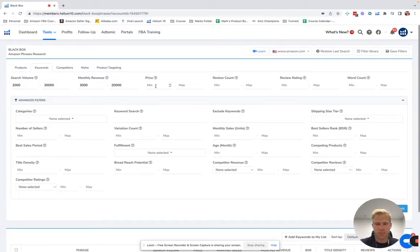As far as the price goes, I usually recommend a price point of at the lowest $25 to $30. You can go lower, but just know if it's lower than $20, and especially lower than $10, your margin will get smaller and smaller as the fees come in. Amazon will take about 30%.